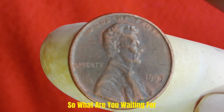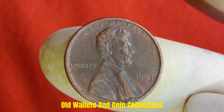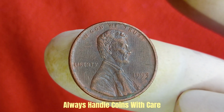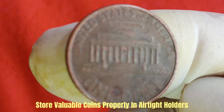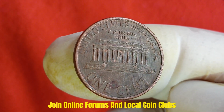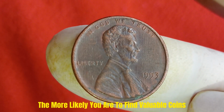So what are you waiting for? Go check your penny jars, old wallets, and coin collections. You might be holding onto a treasure without even knowing it. And don't forget, always handle coins with care, use gloves or hold them by the edge, store valuable coins properly in airtight holders or coin flips to prevent damage, and join online forums and local coin clubs. The more you learn, the more likely you are to find valuable coins.